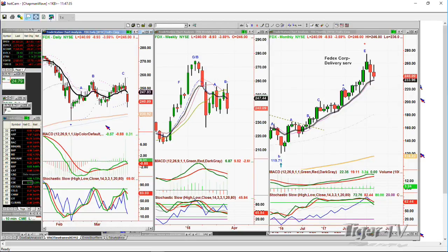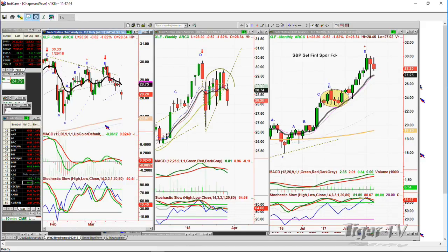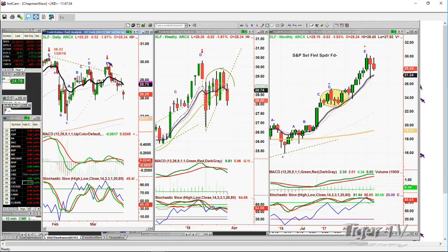Next question is XLF. I do want to get to the XLF because this XLF is not acting very well. It is down 1.82%, down 52 at 28.20. I spoke about this the other day. I said that the arch formation has me somewhat worried. I said Goldman Sachs has me somewhat worried. It is on my list as a buy for the next big phase. I don't see that phase coming in right yet.